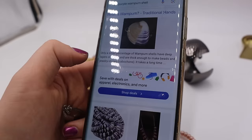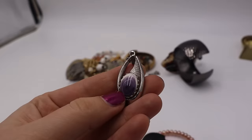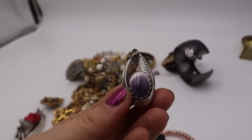Yeah, so that is kind of how I would research that a little bit more quickly instead of jumping to a conclusion that this is just glass or just an agate. So yeah, that is a new thing to know. And then I'll research that a little bit more.